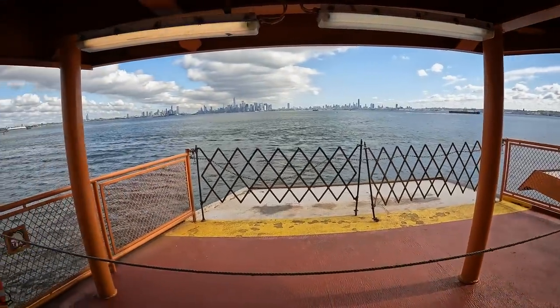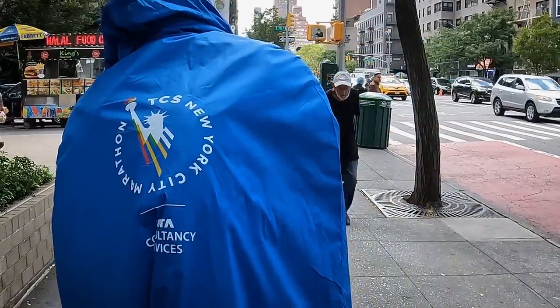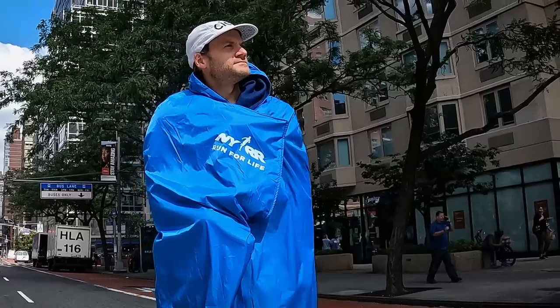Getting to the start line is a challenge. The climbs will throw you for a loop. You'll nearly freeze to death after you finish. And a trip to New York City is not cheap. But you can't put a price on epicness.